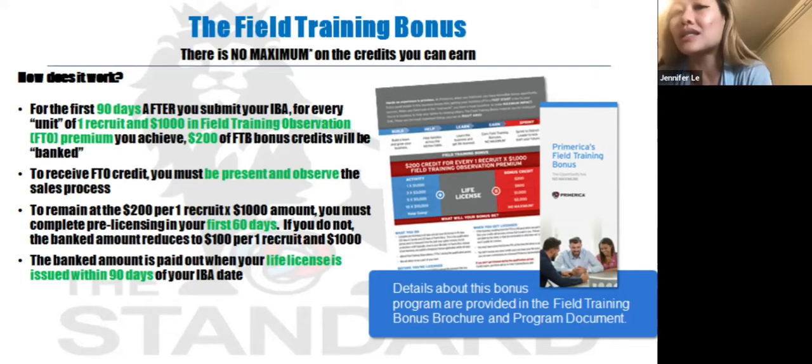Again, just because it says 60 days does not mean we're going to wait 60 days to complete our licensing. Now, if you don't complete your pre-licensing or your studying like I tell you to do, I'll give you that schedule. If you don't follow your studying schedule and complete it fully, the company will cut your bonus in half, and that's not fun at all, right?